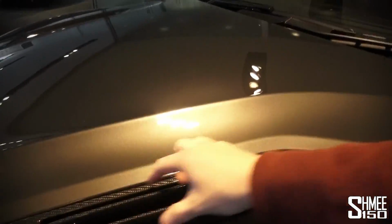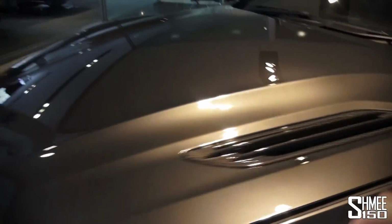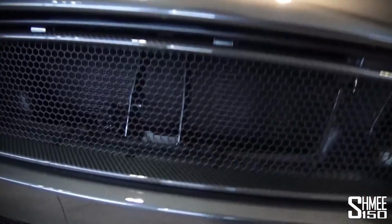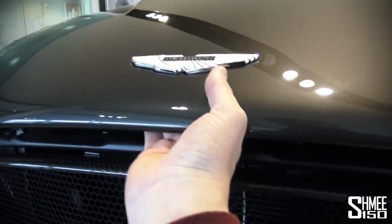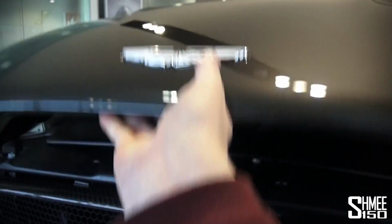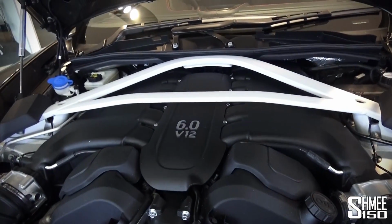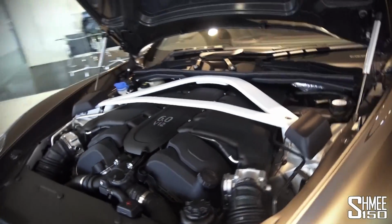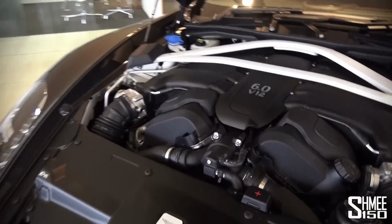Oh, that's new as well, having these grills in the slats on the bonnet rather than the mesh, and the mesh down here instead. So let's find the catch. There it is. Which way does it go? There we go. 6-litre V12. And I can assure you, that sounds amazing.